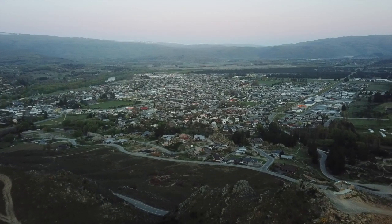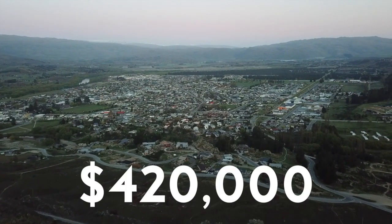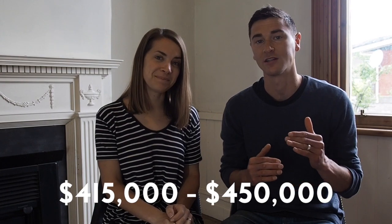After completing my research and due diligence, and sales stats for Alexandra showing the average 3-bedroom house selling for $420,000, we estimate that once renovated, this property will sell between $415,000 to $450,000. We can't bank on these numbers because at the end of the day, the buyer determines the price and there are no certainties. We also like to keep it on the conservative side, so if there are any surprises, they're good ones.